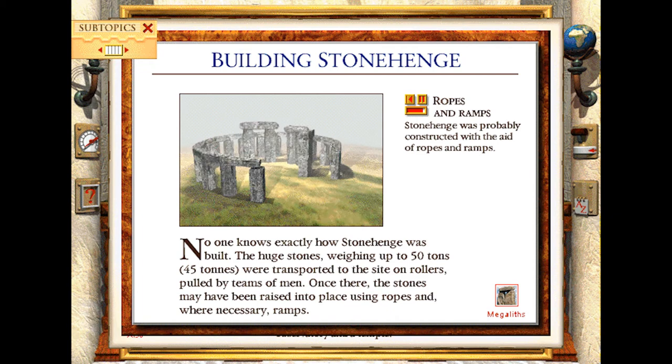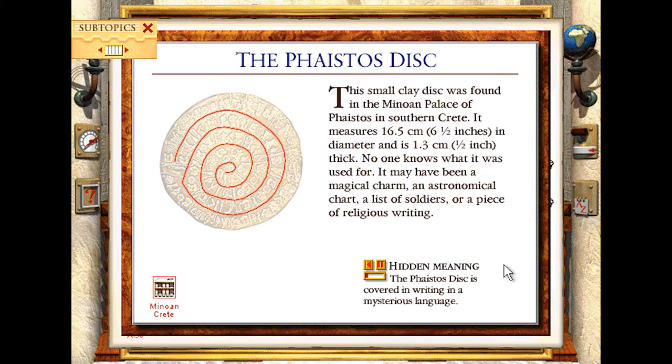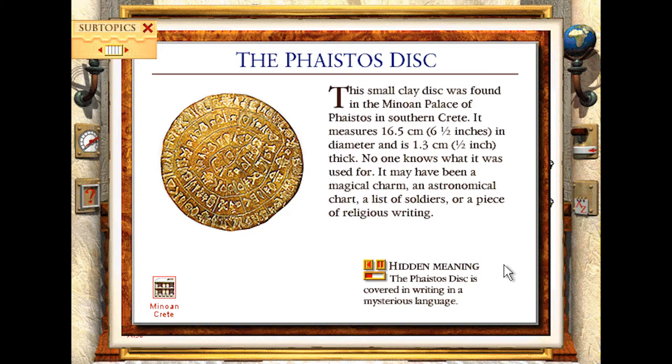Phaistos disc. The signs and symbols that run in a spiral on both sides of the Phaistos disc have never been deciphered. The symbols on the back of the disc are like those on the front. They appear in groups, separated by a line drawn with a stylus. Each group may represent a word.